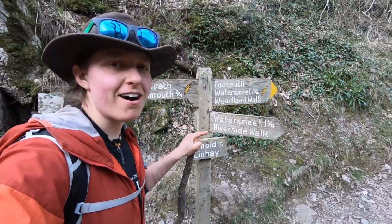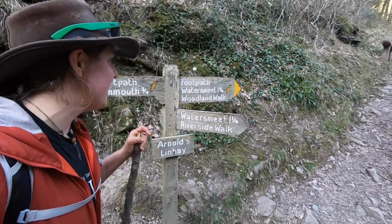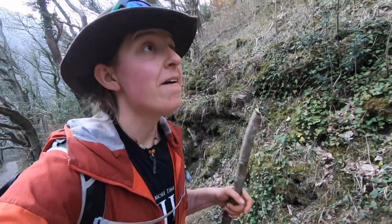Both of these routes are spectacular. Normally I walk back along the riverside. I think I'll hit the woods today. I haven't walked back that way in a long time. Normally I walk down to Lynmouth that way. So through the woods we go. This is the slightly higher path.